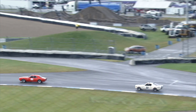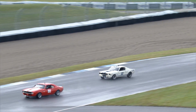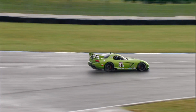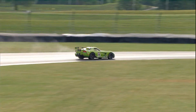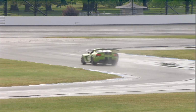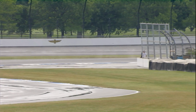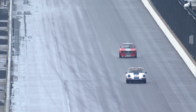The 51 of Feaster taking that wide approach to turn one. The 11 of Hewson trying to tighten it up a bit, get a bit closer to his competitor. Those two about a second apart as we see your leader, 14A Jerry Robinson, still has a few seconds in hand over the second place Spec Racer Ford of Cliff White.